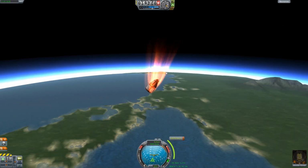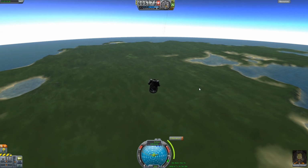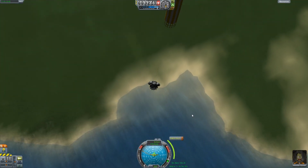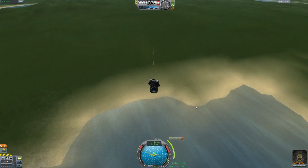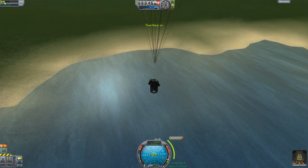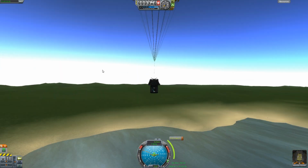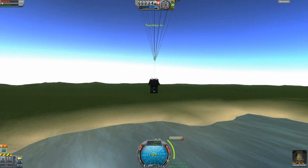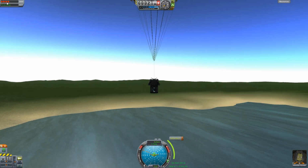Burning in. Parachute up. As soon as the parachute catches, we'll be in good shape. Ooh, that was really close. I was afraid it wasn't going to catch. Speed up just a bit. Just a tiny little bit.